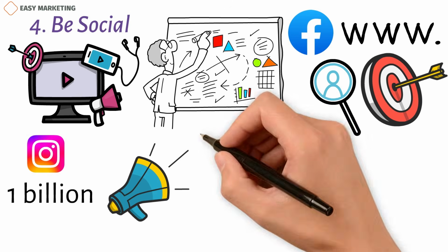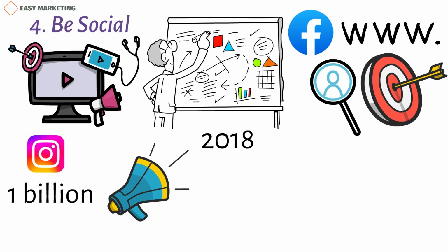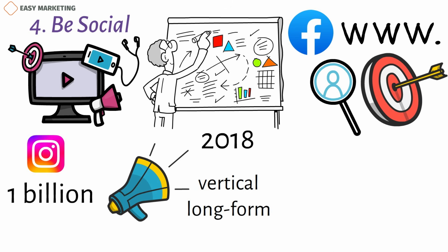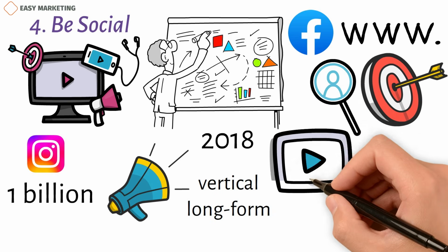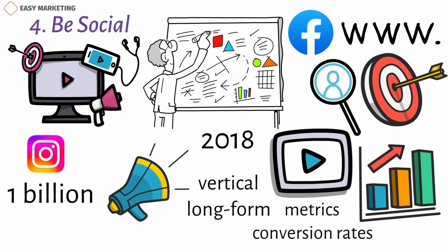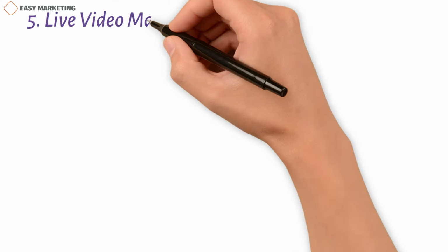In 2018, Instagram made IGTV so that mobile devices could show vertical, long-form videos. Since its start, the platform has grown a lot. This is because marketers and brands are relying more and more on mobile video content to increase engagement metrics and conversion rates.